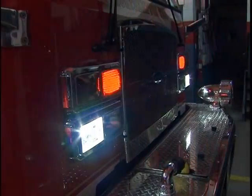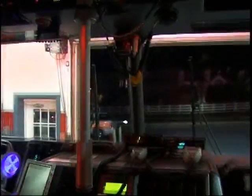Tactical Box 382. Attention Engine 3, Tower 3. Fire reported at number 63 Twist Drive, between Buck Road and Roxville, a dwelling. Engine 3 responding with a crew of 4.